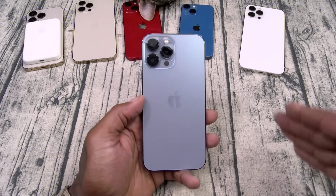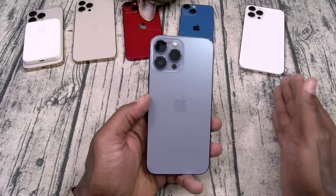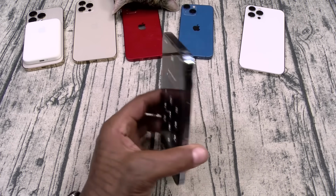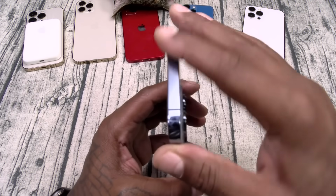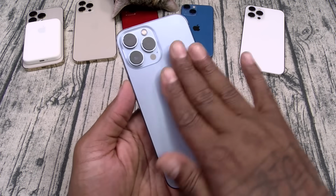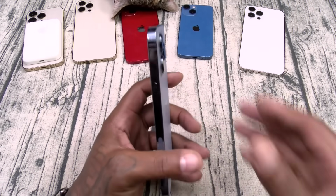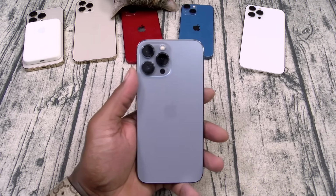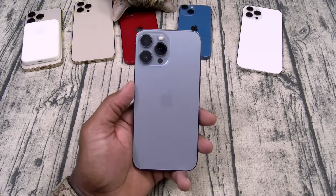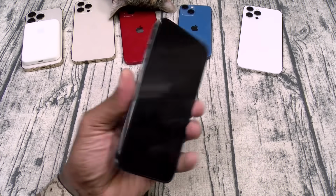Every year I do my end of the year phone awards. Last year, the 12 Pro Max was my favorite built phone of the year. And this year, it's going to be the 13 Pro Max. The way this phone feels when you hold it with no case, that frosted back feel, the way the sides just feel nice and thick, has that squarey kind of feel to it, and it is water resistant, very durable.